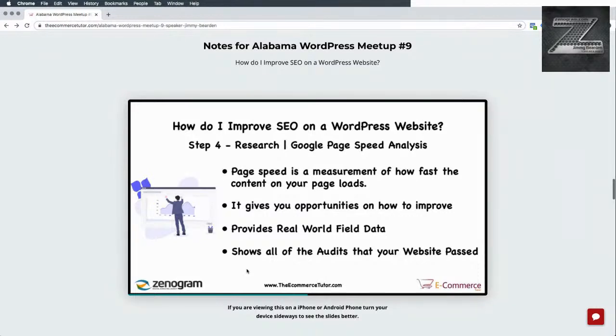Another really good part about Google PageSpeed is it shows you everything that you've actually done right. A lot of times when you run these tests, no one ever tells you what you've done right or wrong. They only tell you what you've done wrong, not what you've done right. So this will show you all the audits that you have actually passed. So it's good that you can get some real world data out of running this test right here.